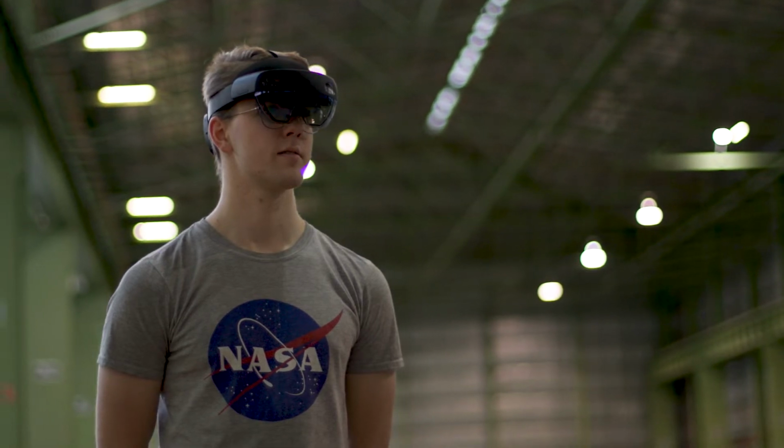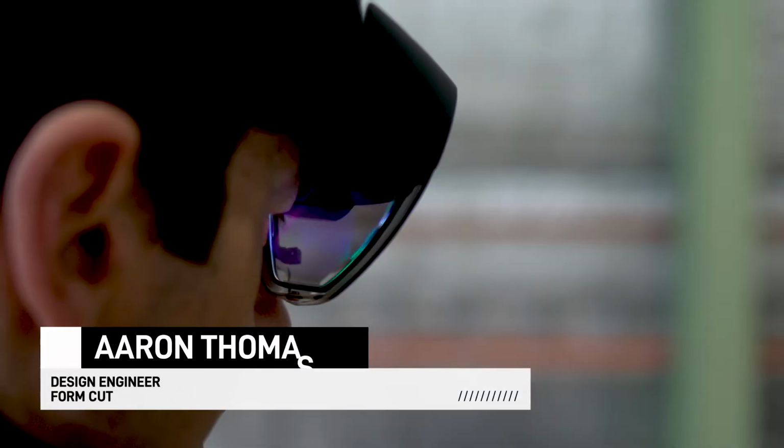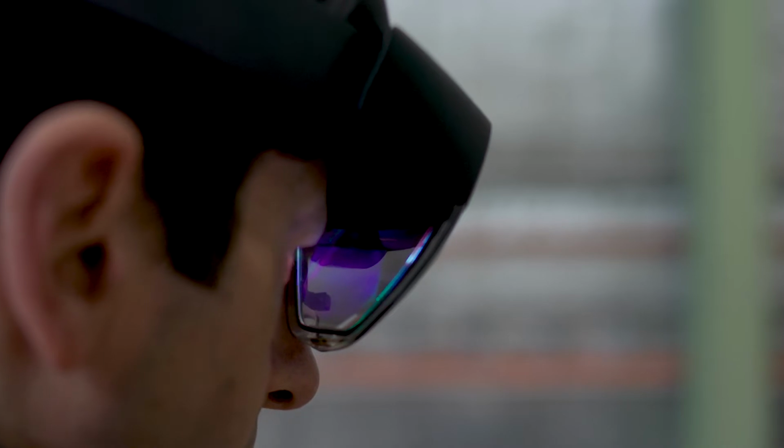We cut a lot of foam at form cut, so it could help with some of the more complex machining operations to let the operator know where to put the material and what it's going to look like, how long it's going to take, have all that information readily available to them.